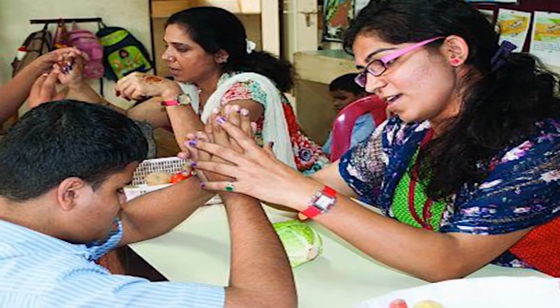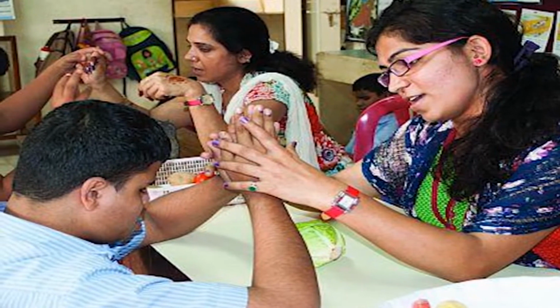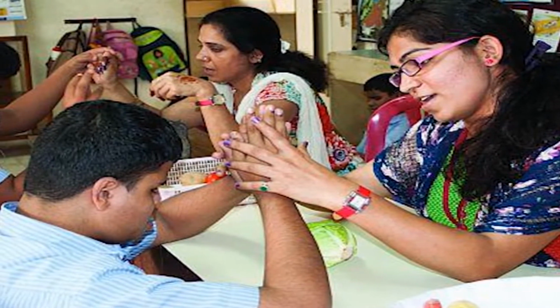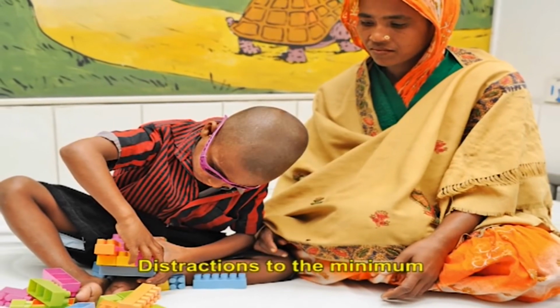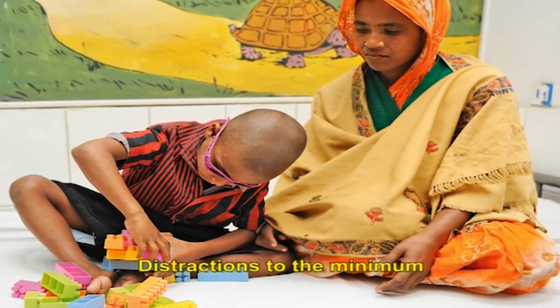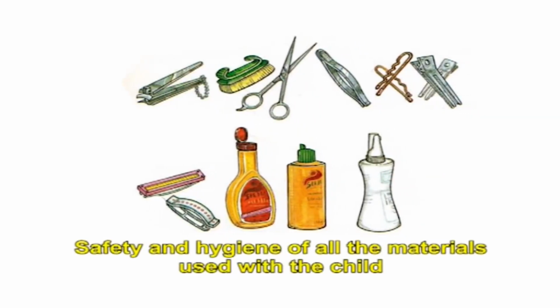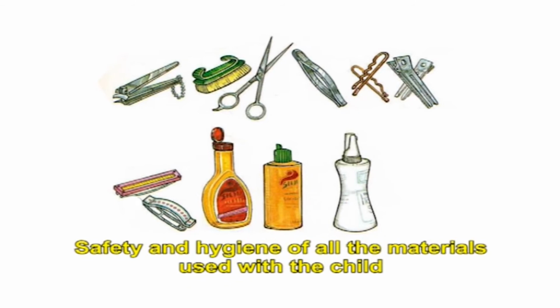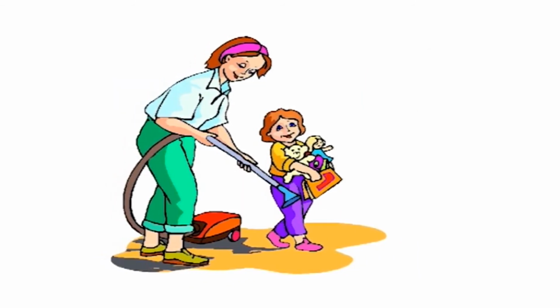The best person to carry out this activity is somebody that the child knows very well and is attached to, usually the parent. Keep distractions to the minimum when working with the child. Ensure the safety and hygiene of all the materials used with the child. Try to do all the activities along with the daily routine.